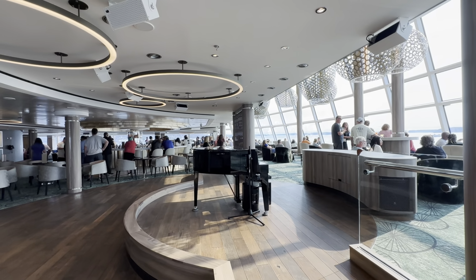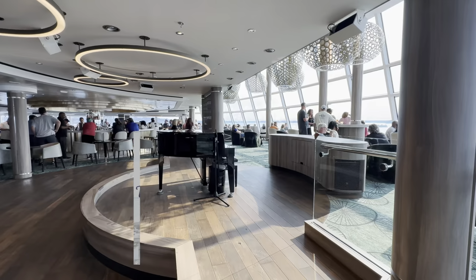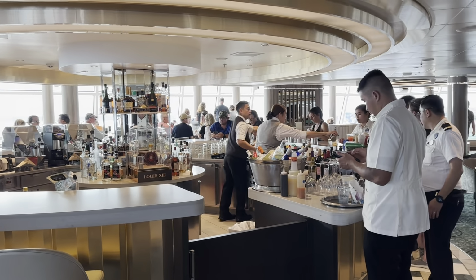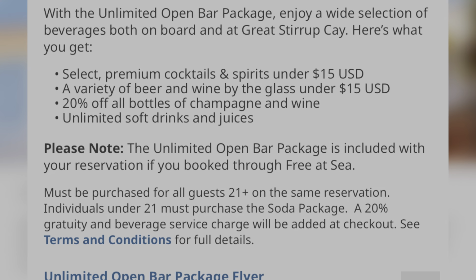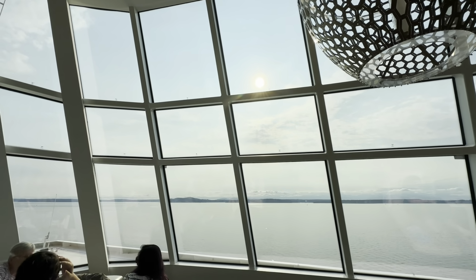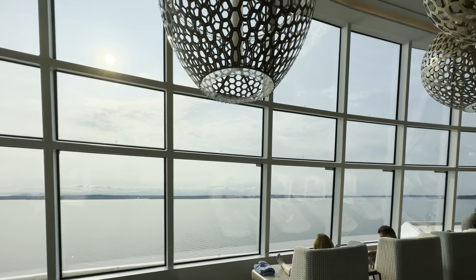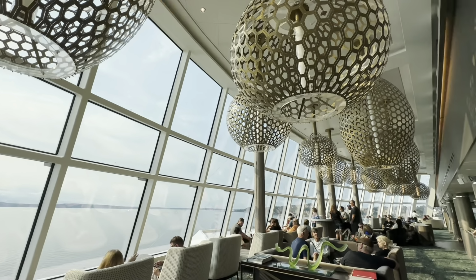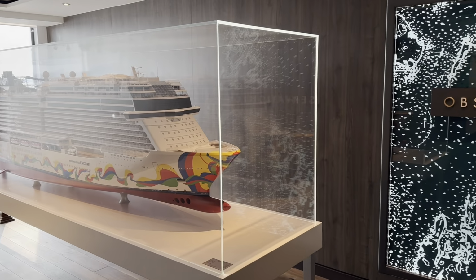First up, it's going to be the unlimited open bar package. Essentially, you are able to go up to the bar once you're on the cruise, and you're able to get spirits, cocktails, and all kinds of drinks as long as they are under $15. If you have fancy taste and you want something that's $20 per drink, then you're going to need to pay the additional $5 to upgrade to that higher price. You are able to get 2 drinks every time you go to the bar, and on your package price, there will be a 20% gratuity added on to your total bill.